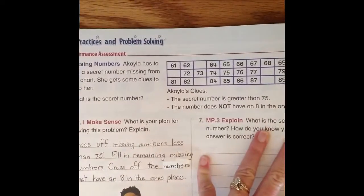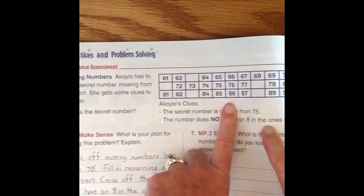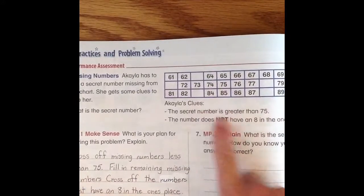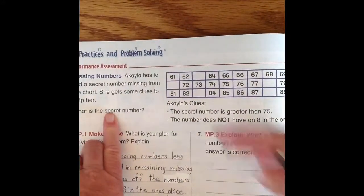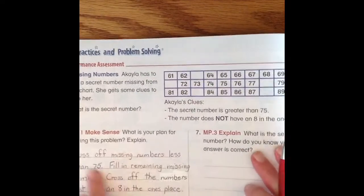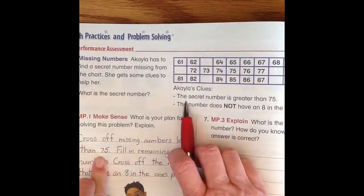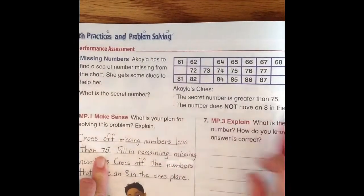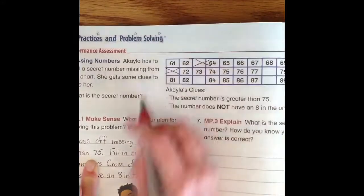If we turn to page 530, we have part of a hundreds chart, and you see that there are some missing numbers. Okay, so they're trying to find what our secret number is out of the missing numbers. So first we cross off the missing numbers that are less than 75, because the clue is the secret number is greater than 75. So anything smaller than 75 we're going to cross off.